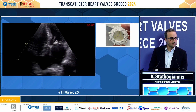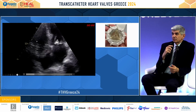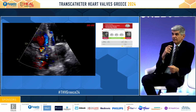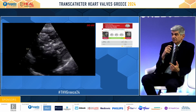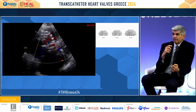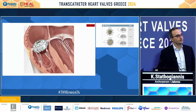And this is a TTE image. Yes, these are transthoracic images while in the hospital: the stable position of the valve, nice laminar flow through the valve, and a small paravalvular leak next to the septal area. So it's almost a complete elimination of the TR.